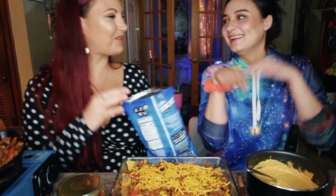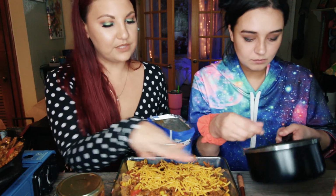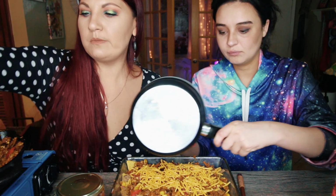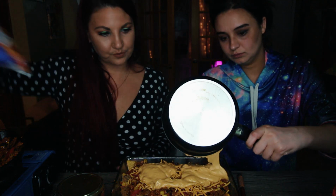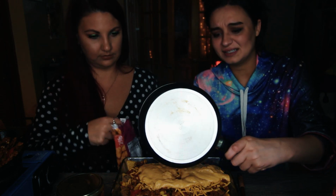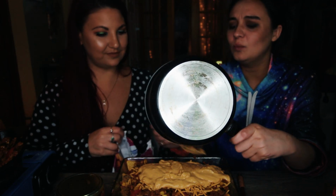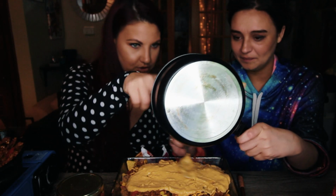She's begging. Okay, so put the queso all over the top, kind of spread it around as evenly as possible. Holy shit, that's good. I know. Where the hell was I when you were making this queso? Scrape.